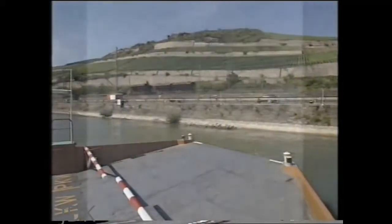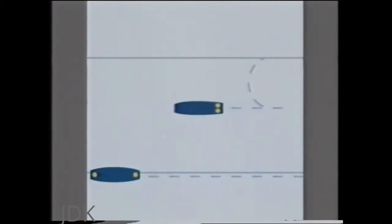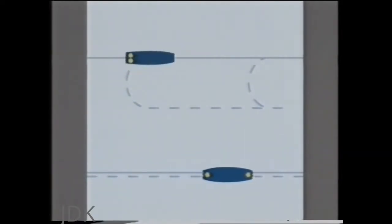Especially on short trips, the ratio of maneuvering time to crossing time has a decisive influence on the profitability of the ferry. Here you see a comparison between a single-ended ferry and a floating bridge, a double-ended ferry with Voith propulsion.